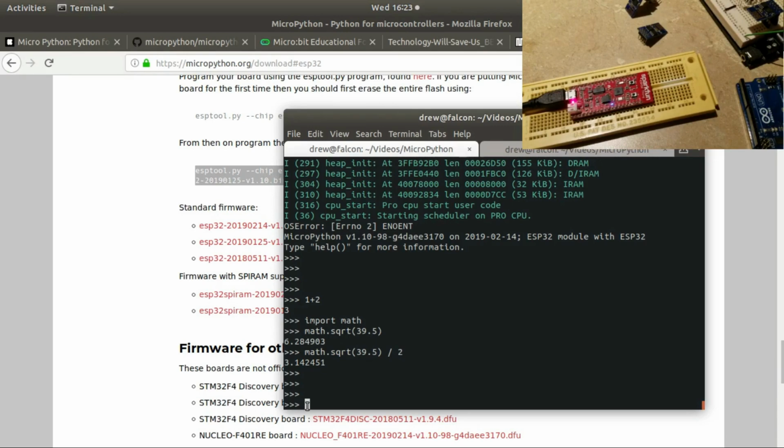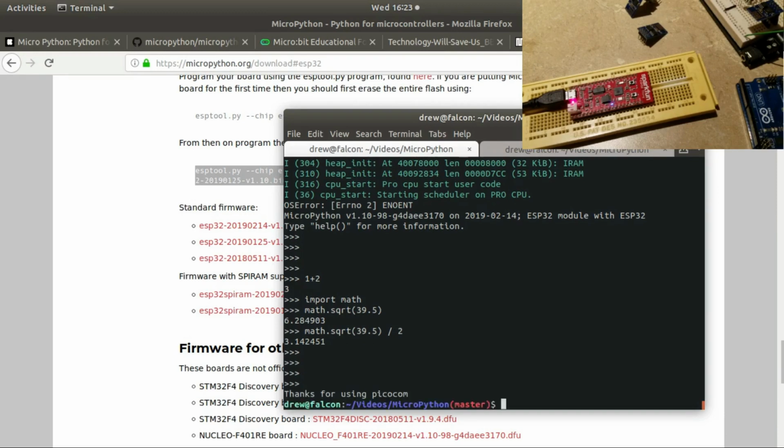Okay, so if you want, you can play around with this Python console for a few minutes, and whenever you've had your fun, if you are using picocom, to get out of it you have to hit Control-A and then Control-X, and that will do it for you. It can be a little odd the first time because there's no quit button or something. And again, you can use whatever serial console you want.